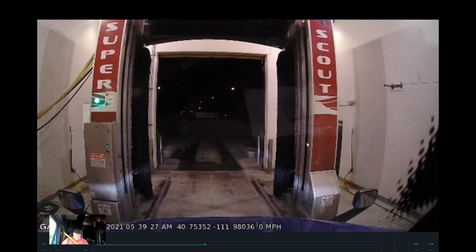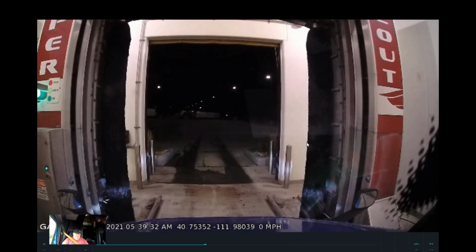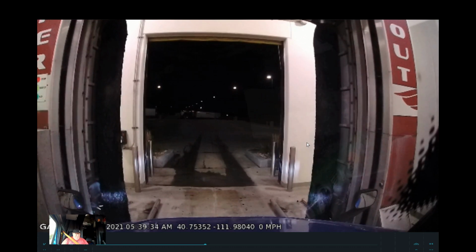I pulled up. You see that green light? That's telling me it's okay to keep going. It's gonna change to red when I'm far enough in, which it did, then it went back to green, which was bizarre. So then I scooted a little bit more and it went red. Now, if it goes yellow, you gotta back up a little bit. But to my surprise, there's a young lady working in here at 0-dark-30.